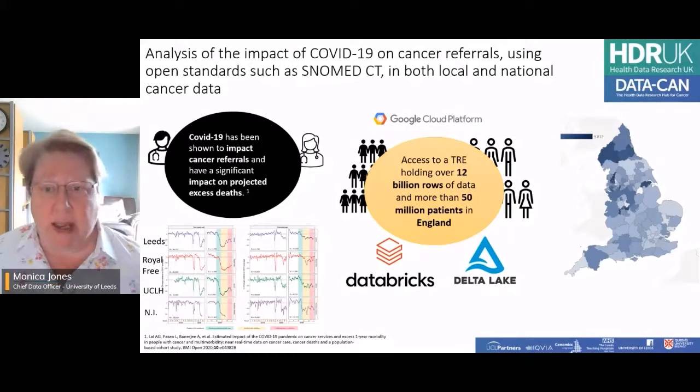And we all know that certain demographic groups have been much more significantly affected by the pandemic than others. And COVID has been shown to impact cancer referrals and have significant impact. And the graphs at the bottom there are essentially the paper that we published last year using real-time data that I referred to last year a bit, but also there is a cancer-specific SNOMED session that is going to be held the day before this is done. So it's in the future, but will be in the past. So I'd recommend attending that if you can.